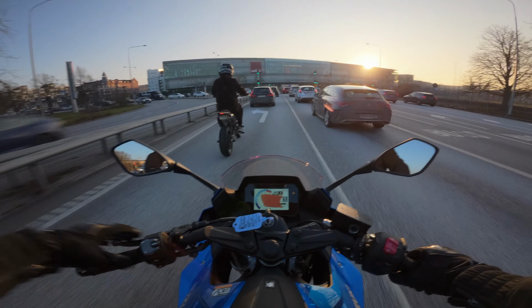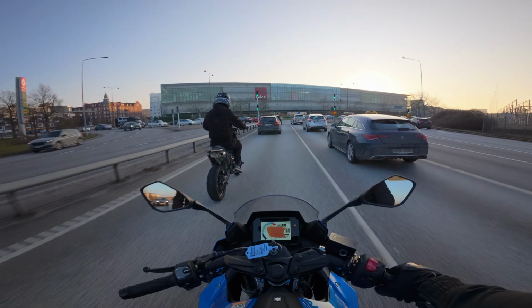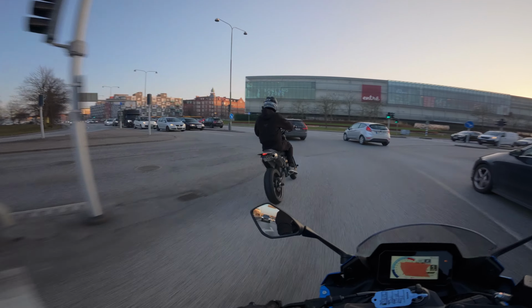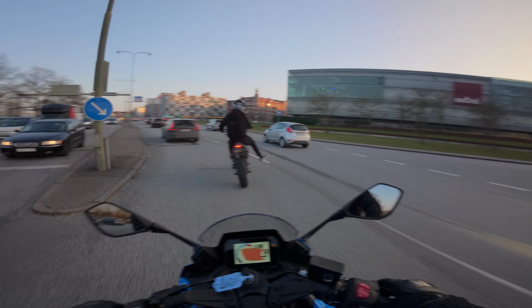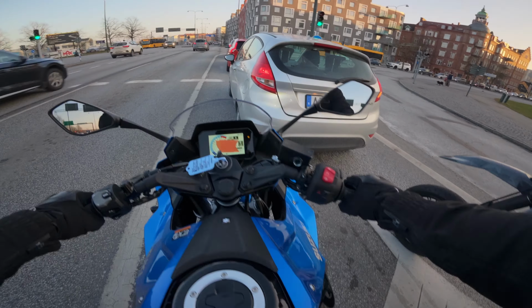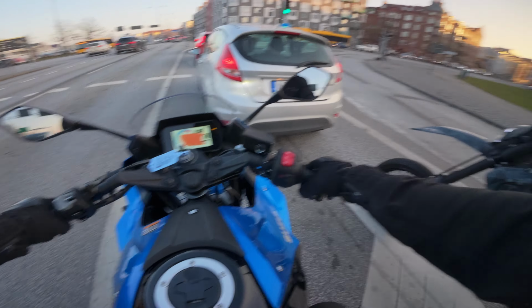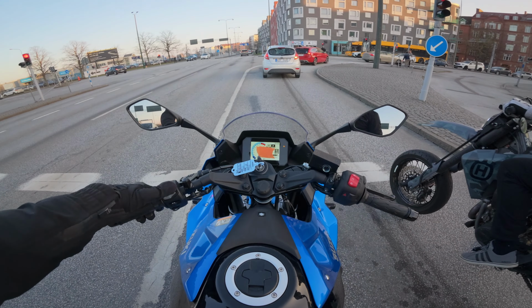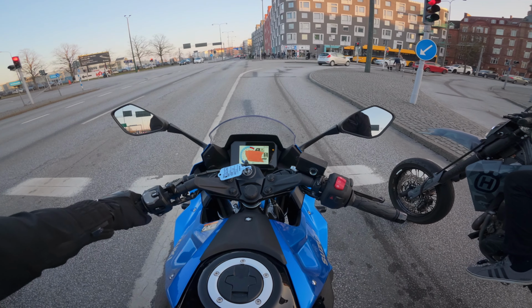So far when it comes to ergonomics, it's way more upright. It feels almost like a naked bike. But I get a lot of confidence taking turns with this bike. The suspension is nice. Brakes feel nice, grab well, smooth. Overall so far, very pleased. Traction control off, that's the way I like it. We can keep it in B for now.